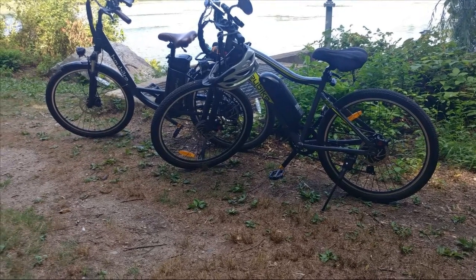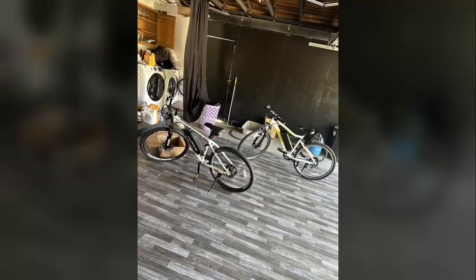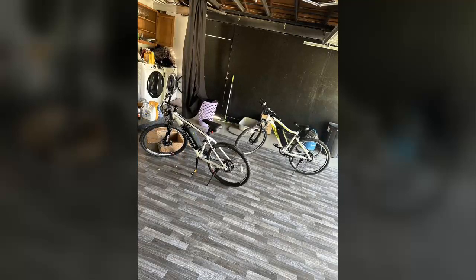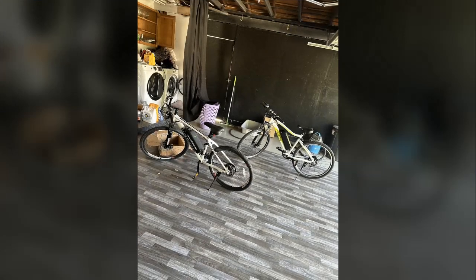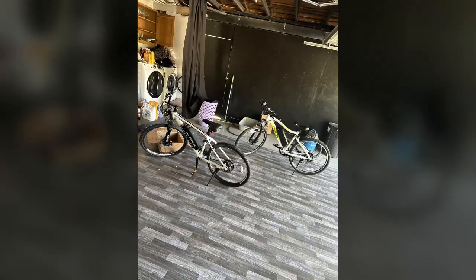The bikes arrived well packaged and were remarkably easy to assemble, taking only about 20 minutes each, excluding unboxing. The included tools, though basic, were sufficient for assembly and even included spares for minor adjustments. The quality of components exceeded expectations, featuring mid-range, name-brand parts like Shimano derailleurs and shifters.